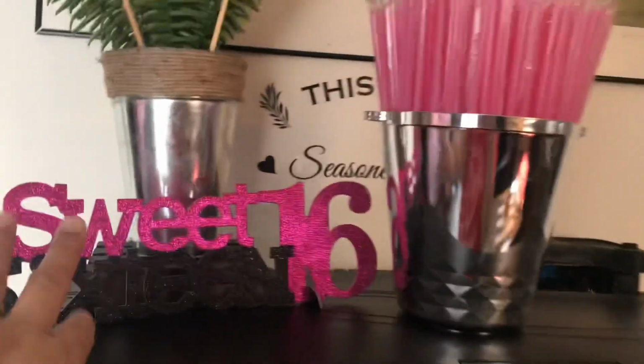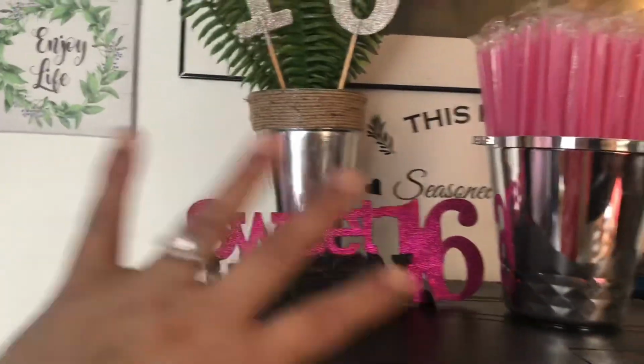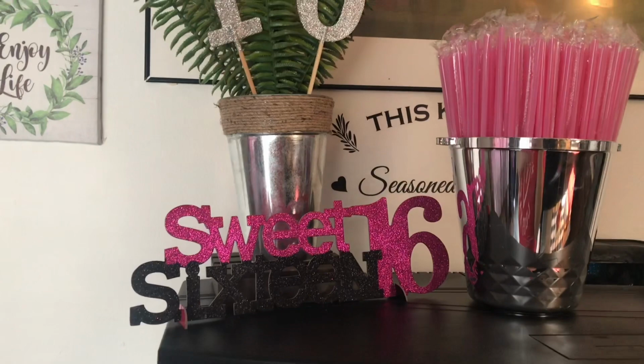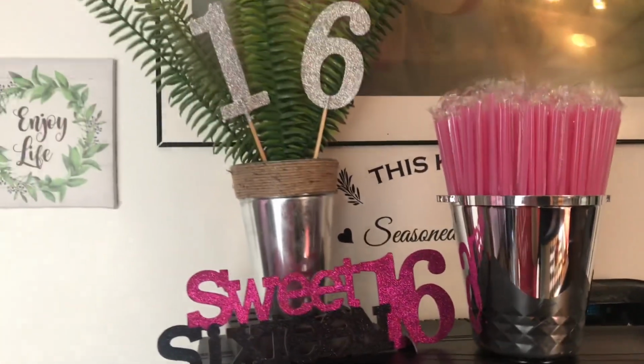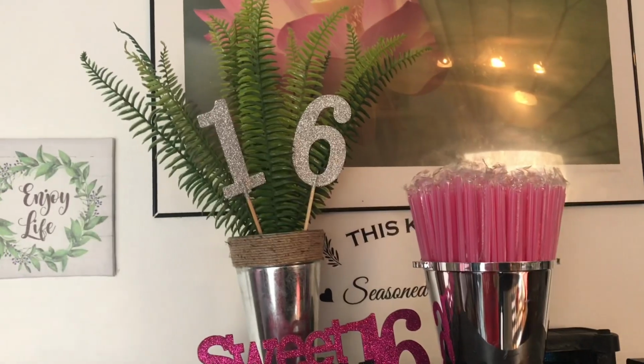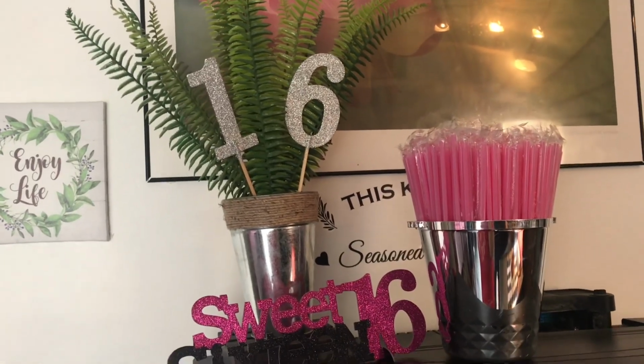This color is kind of off because this is what years and years of me shopping ahead of time was. This is all of her straws that guests can use just for drinking. And my regular house plant, I put a 16 in it. So that's kind of how that looked.